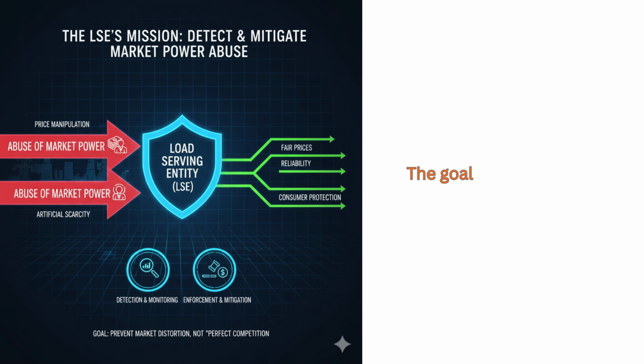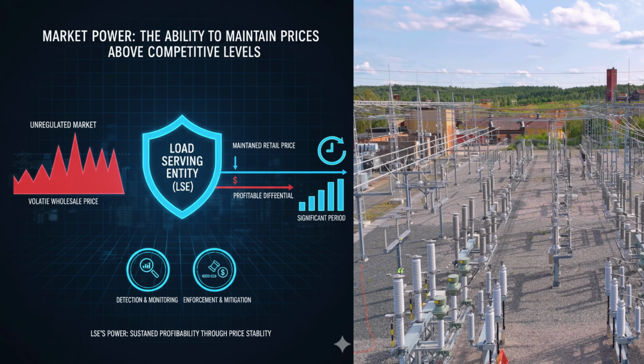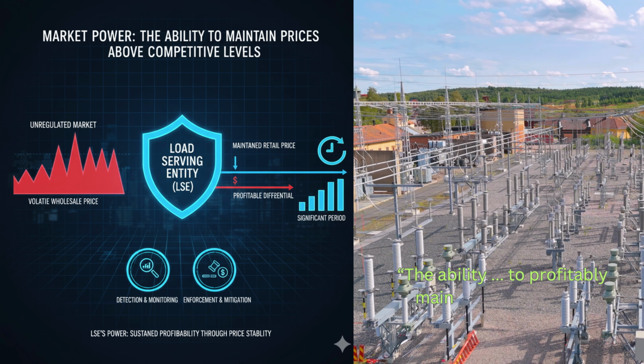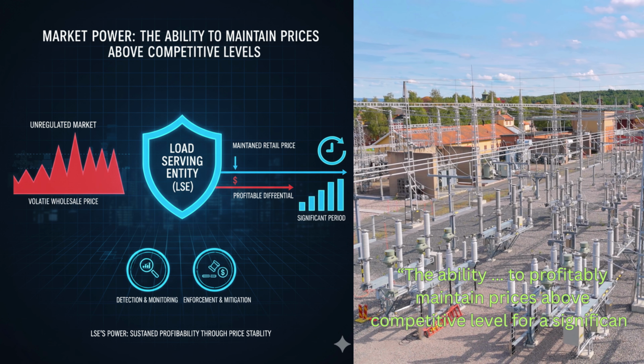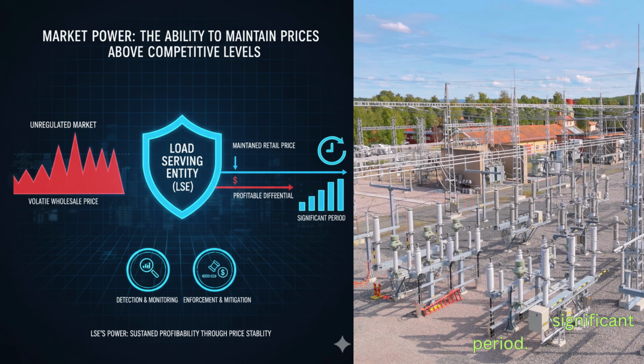And you know, the IMM's goal here is very pragmatic. They know that a perfectly competitive market is really something you only find in an economics textbook. Their real-world mission is to find and stop the abuse of market power, to prevent any single player from unfairly manipulating prices. And this is exactly what they are on the lookout for. Market power abuse is defined as one or more suppliers having the ability to push prices way above where they should be in a fair market, and then keep them there long enough to make an unfair profit. The monitor's entire job is to prevent that from happening.